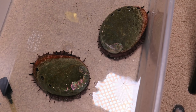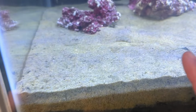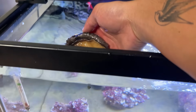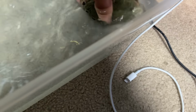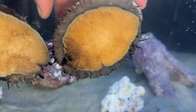Okay guys, they've been in here for about 20 minutes, so these guys don't really do good on sand. Like, they can't really walk on the sand, so I'm gonna have to try to stick them to the glass. Here he is. Oh my gosh, it worked! When these guys are fully grown, they can actually suction cup against a glass with about 400 pounds of pressure.